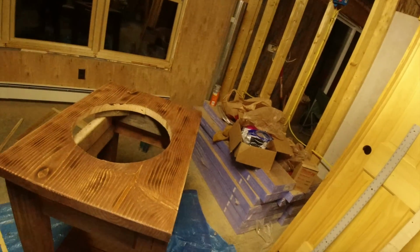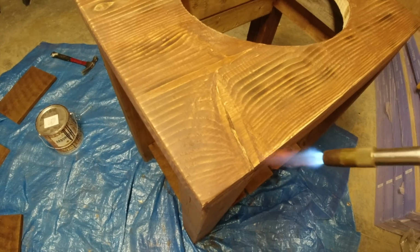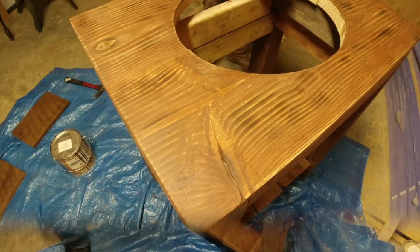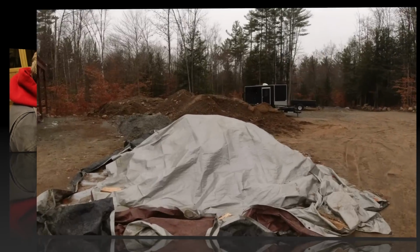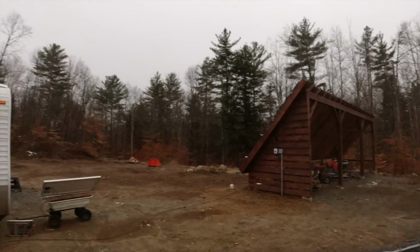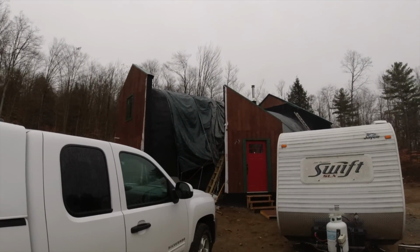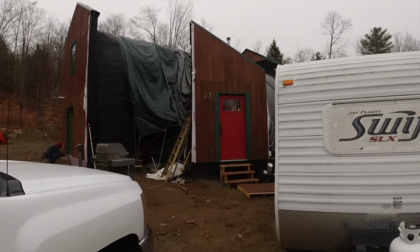What do you think? I think it looks better. There you go. Nice. We'll pre-drill the holes. We are expecting a huge storm today. Downpours, 50 mile an hour winds. We're really running around trying to batten down the hatches.